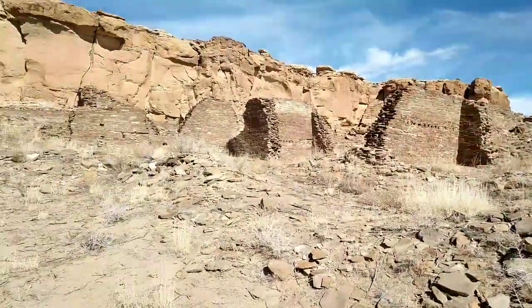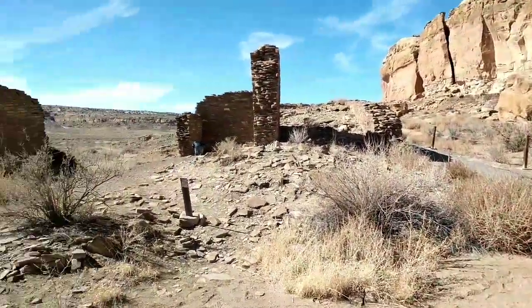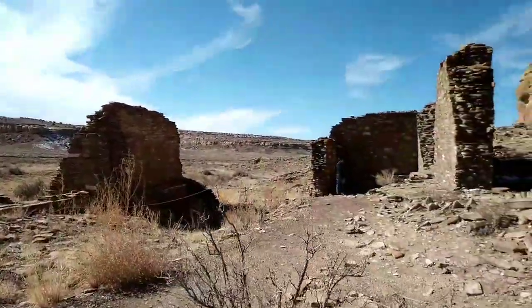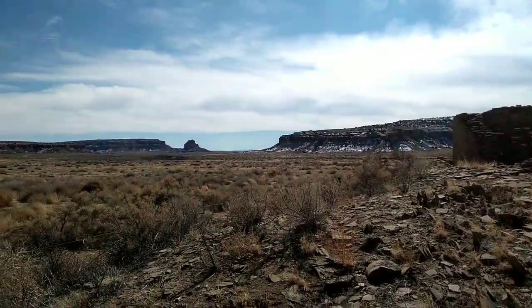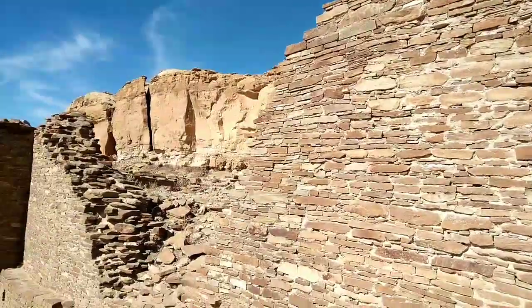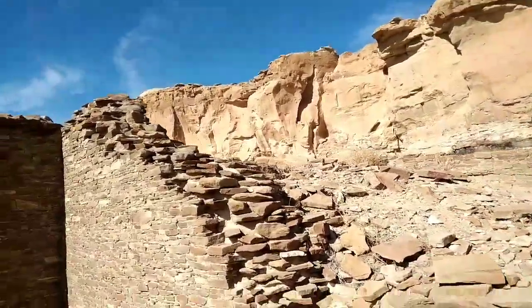So I mentioned that this site was a central site for the ancient ancestral pueblos, but it's also, in the modern day, a lot of the descendants of these people, such as the Hopi and the Zuni and several others, hold this site as very sacred in Chaco Canyon. All these sites in Chaco Canyon are sacred.